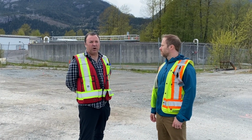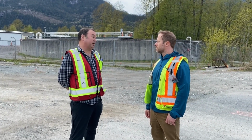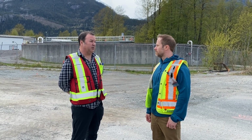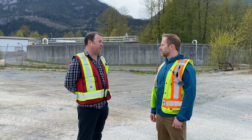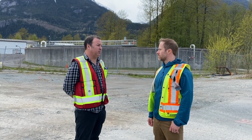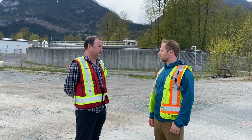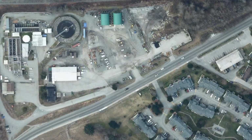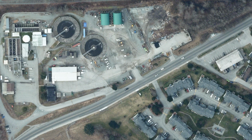So Ben, walk me through the facility itself, but I understand I've actually seen some drawings of the big plan for the expansion that needs to happen here. Would you be able to just point out for me and the people watching what is going to happen here in the end? Sure, Colin. This summer we will begin the wastewater treatment plant expansion. Right where we're standing will be a secondary wastewater processing tank to increase treatment capacity for the growing community.